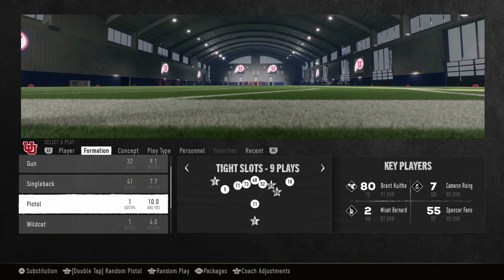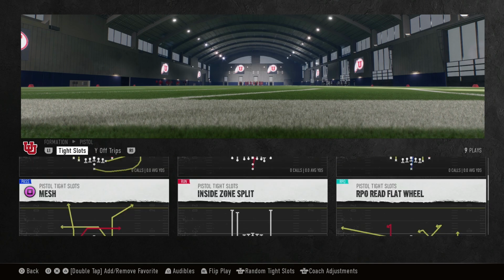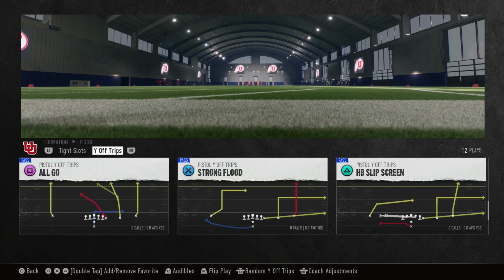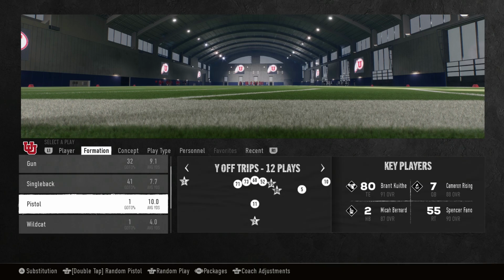Let's quickly go to pistol. We got a couple formations here. We got a 11 personnel with tight slots. Then you got Y off trips to go with that. You go here. I don't think we have any pre-snap motion in these. A lot of the pistol ones don't. Some of them do, some of them don't, but this one we don't.